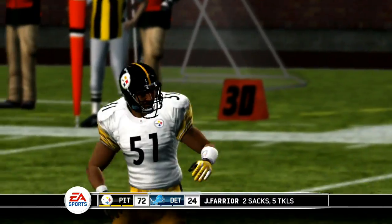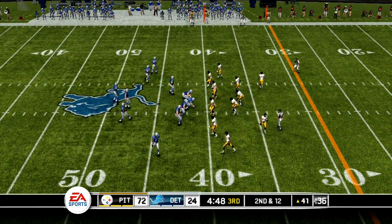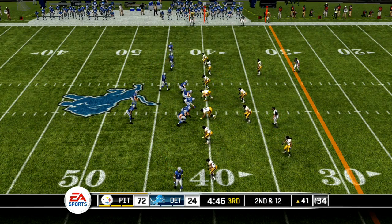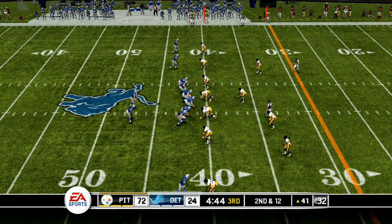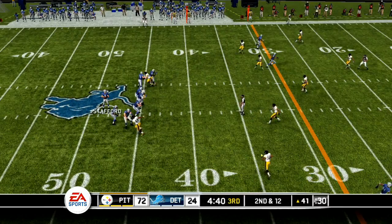Sack number 2 on the day now, and you can see his confidence growing. There comes a point in the game sometimes when you're playing against somebody that you just know you're better than that guy. And right now, the confidence is growing leaps and bounds.